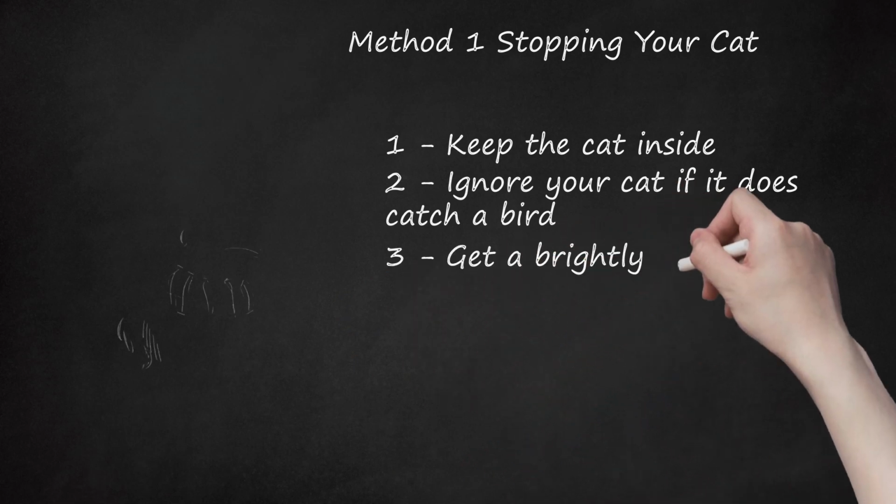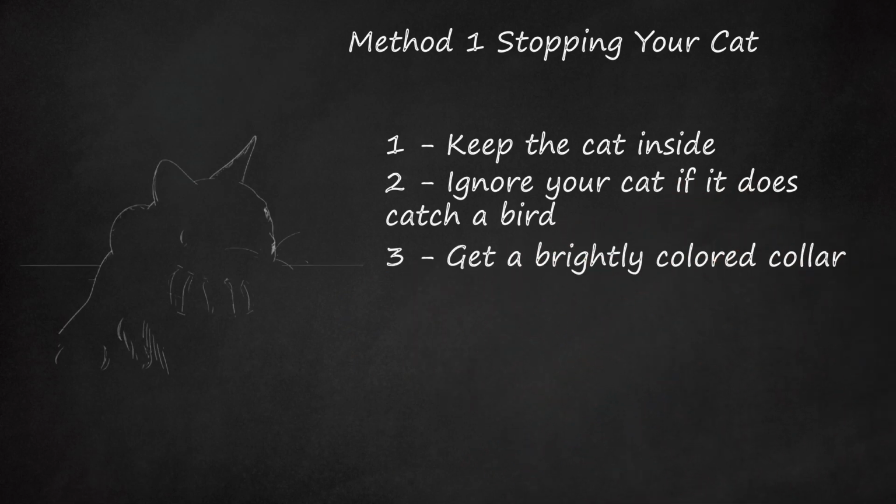3. Get a brightly colored collar. Have your cat wear a big, rainbow-colored collar around its neck. It is important that the collar is brightly colored because birds have great color vision and do not rely on their sense of smell like other animals do. Go to the pet store and look for the bird-specific collars. These have actually been tested in scientific studies and were shown to be effective.